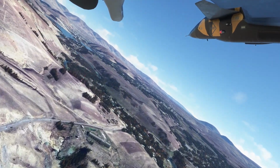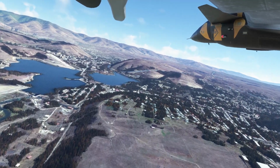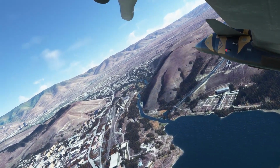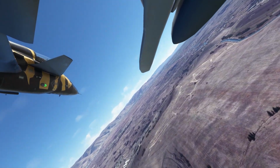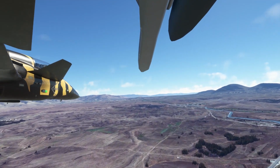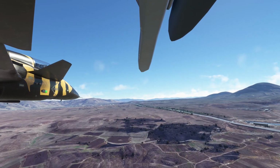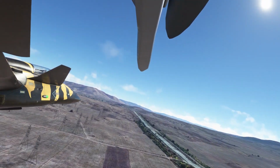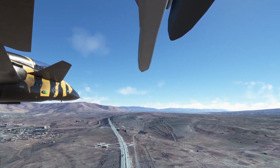Slow up a bit, get a better look at it. Yep, and then 45 degrees right to the lake proper. Pretty dry up here. Following the main road, and there's a hotel complex here. I'll slow up a bit.